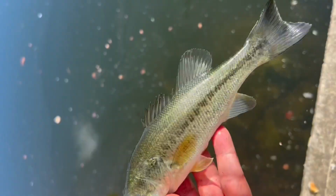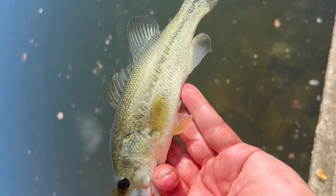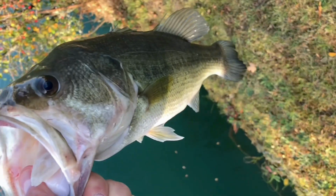So why red hooks? That's because the color red is what the bass sees best and it mimics wounded or dying bait fish and will always trigger more strikes than any other color.